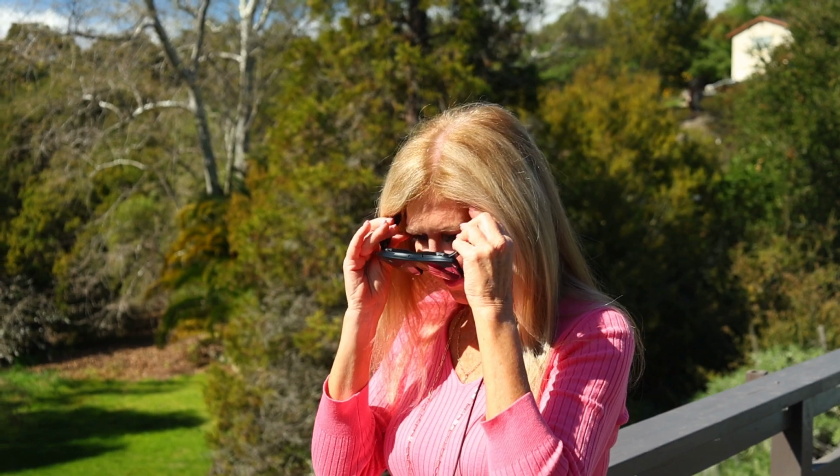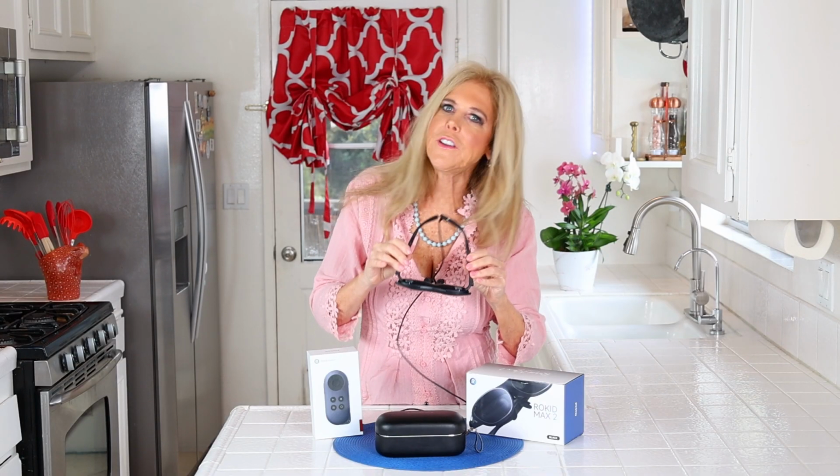And these glasses are so lightweight. They weigh less than 3 ounces, which is less than 1/5 of a pound on your face, which makes them so comfortable. Let me give you a demonstration right in my kitchen.